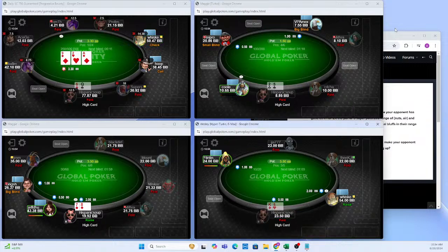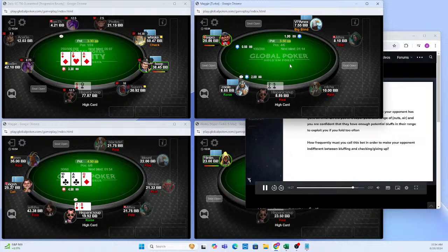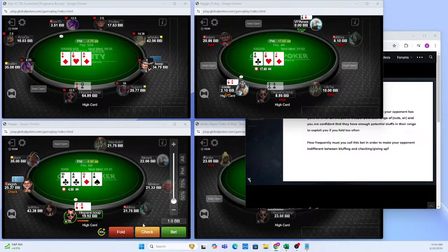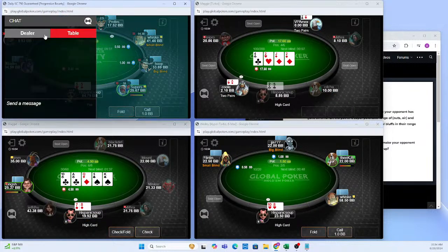So assume you're facing a river bet in a spot where your opponent has gone all in for 2x the pot with a super polarized range of nuts or air, and you are confident that they have enough potential bluffs in their range to exploit you if you fold too often. How frequently must you call this bet in order to make your opponent indifferent between bluffing and checking/giving up?